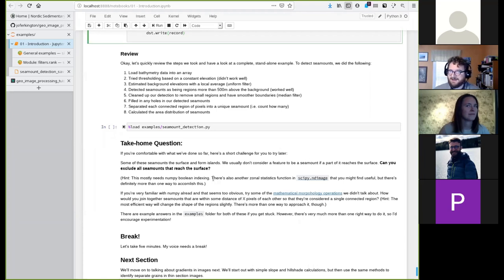I've got a few hints in here. If that seems way too obvious, look through mathematical morphology and play around with some of the things we didn't talk about. A good example of this might be, we have all these seamounts that are almost touching. What if we wanted to combine any seamount that was within, say, 20 pixels of another seamount? How would we do that with some of the mathematical morphology operations? There are a lot of ways to do that. And again, just think about it, try to play with it. These are fun exercises to get you more familiar with the sort of operations that are done. And there are examples of both of those in the examples folder, but there are a lot of ways to do this.